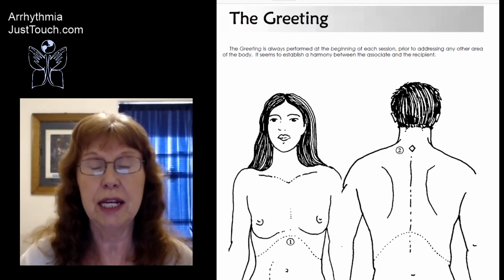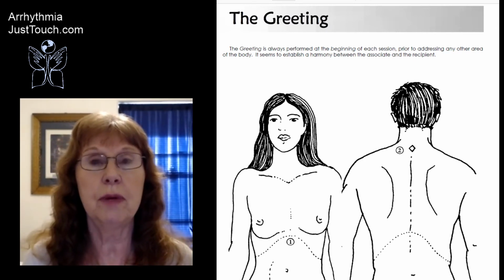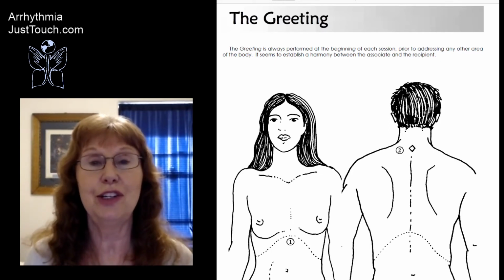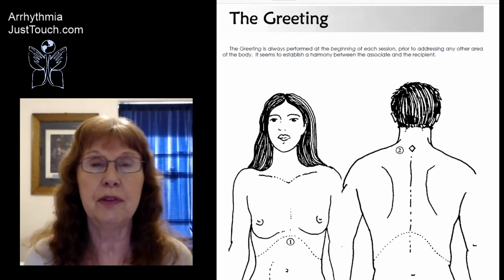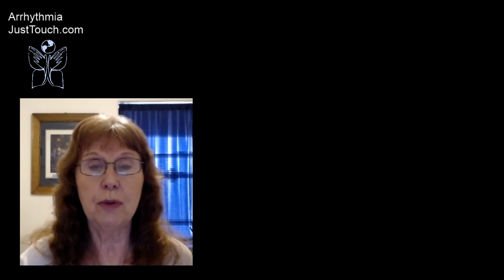So let's begin what we call the greeting set. And this you must perform before you do anything else. In fact, if you do nothing but the greeting, you're going to do something for the body. That much we know. It sets up a harmony between the associate and the recipient in this relationship. So we always want to do that before we address anything else in the body. So let us go to the video. Paul's going to play the video on the greeting.